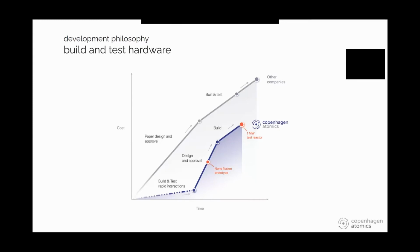And that's the path we've been on ever since. The goal we also set forth was, before building commercial reactors, to build a 1 megawatt demonstration reactor, or maybe even several 1 megawatt demonstration reactors with different materials and geometries.